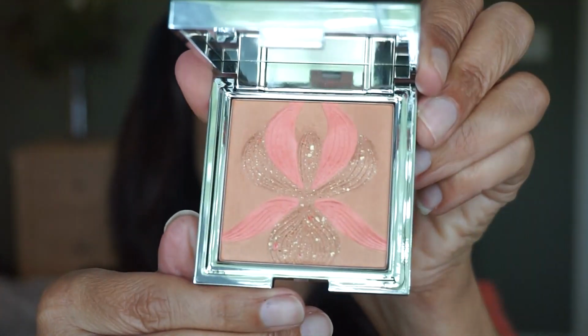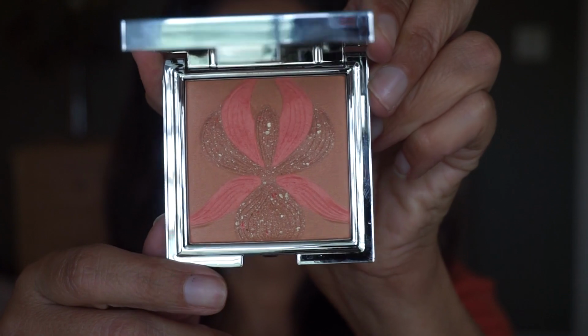Now, it pains me to say this for the blush, but this one by Sisley Paris is my favorite. The reason is the price. This blush by Sisley Paris is $115. Now, I did get it on sale, it was 20% off, but still, that is a little pricey for this blush. But let me tell you, this is a beautiful blush. I mean, look at the texture here.